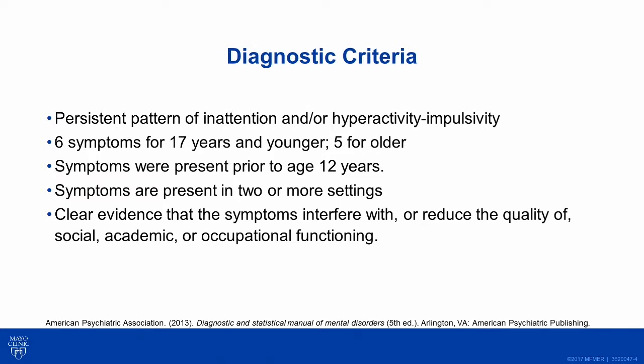So as we understand about ADHD now, it's a neurodevelopmental illness. And this is a change in DSM-5 that we have moved from 7 years to 12 years because it was hard to identify symptoms at such a young age. How many of you have kids? How many of you think their kids are or were hyperactive, right? So that was a challenge, and they've moved it to 12 years.